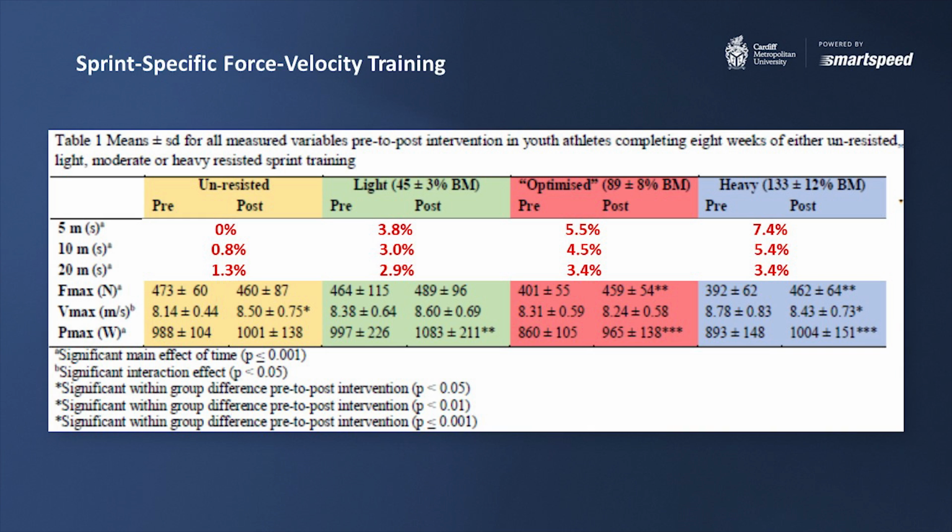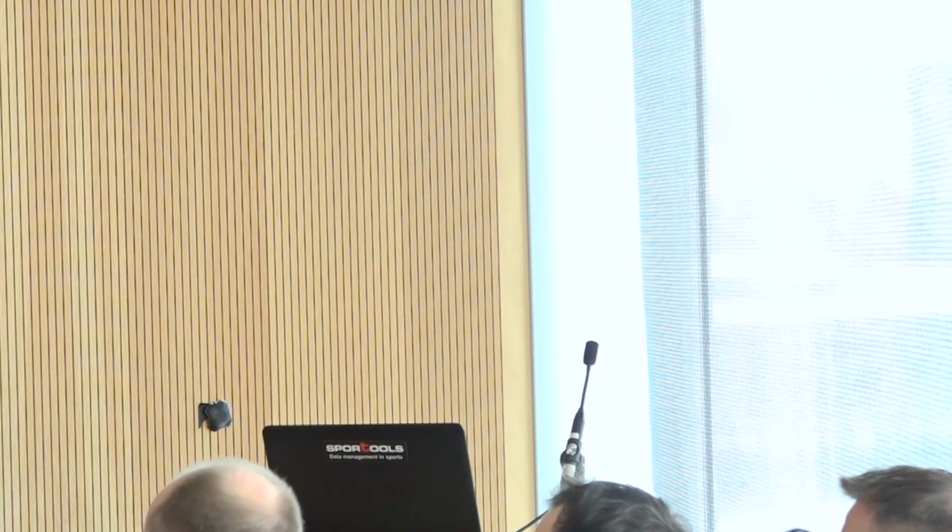So good gains for acceleration. We've got better gains just going heavy than what's being proposed as an optimised load. And we think that's because these children have come from a low training age in terms of horizontal resistance training, which would be the same for most athletes. You know, most training in terms of resistance is vertical in nature. This reinforces Rhodri's message about training intensity. We want to get that resistance training stimulus, and here we're just doing it in a sprint-specific method.